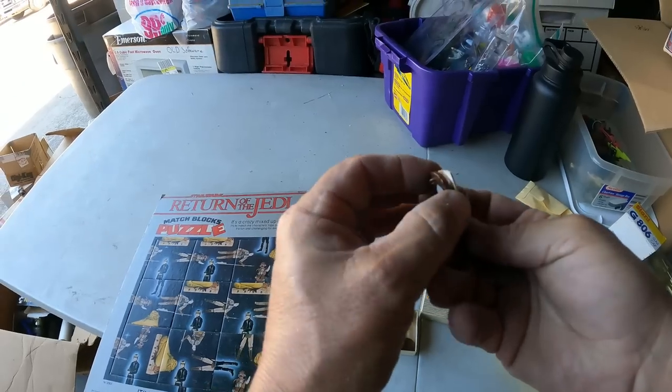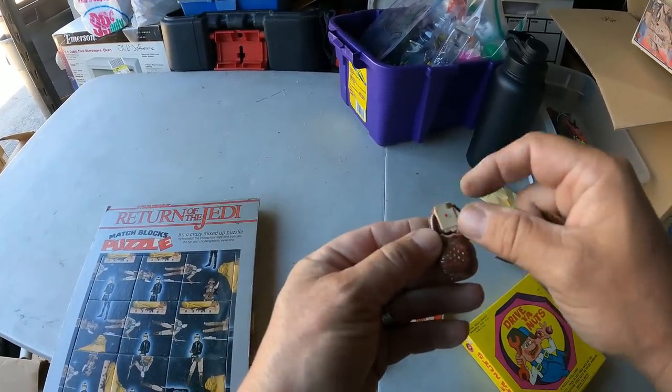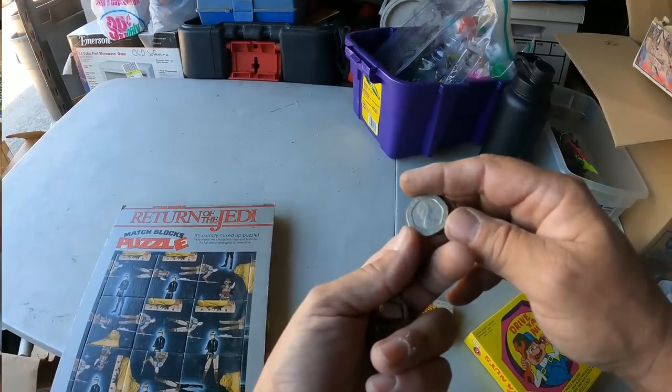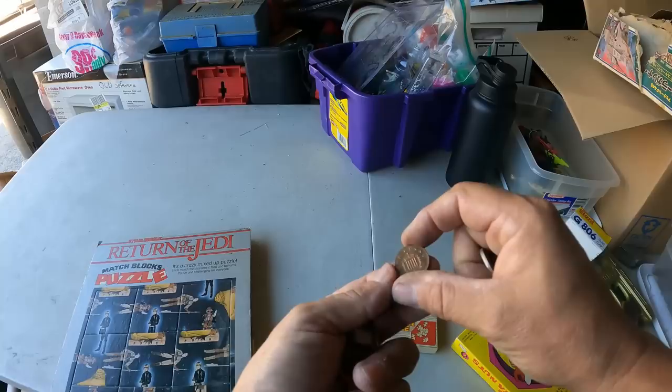I don't know. Oh, look at this. It's a pin. The little basket and cards. You can flip the cards to show what you got. That's different. A couple little coins here. Queen Elizabeth. It's 20 pence from 1983. This one here is a penny. One penny.